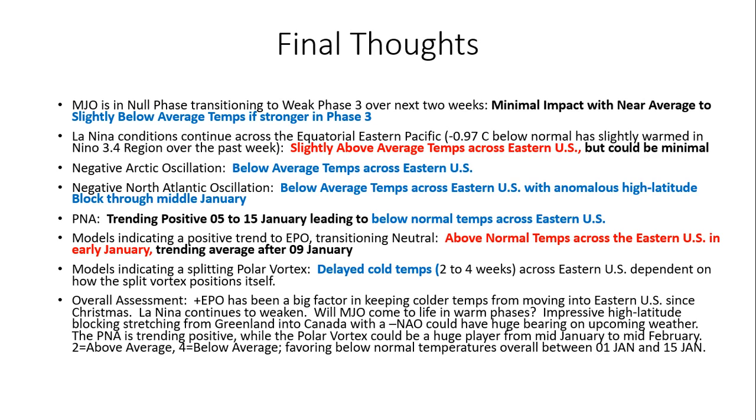Now, the Arctic Oscillation, it's forecast to remain negative. I mean, all the models are showing this out through mid-January. What does that mean? It, over time, is going to favor below average temperatures and a huge dip in the jet stream, upper level trough digging into the eastern U.S. from the Mississippi River to the East Coast. With the North Atlantic Oscillation, again, negative. And this is huge. We'd expect below average temperatures across the eastern U.S. with such a scenario, with anomalous high latitude blocking, that block continuing through middle January at least.